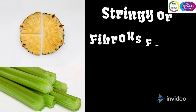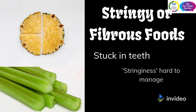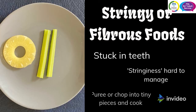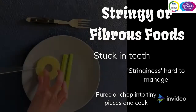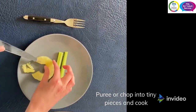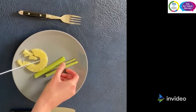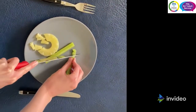Stringy or fibrous foods include foods such as raw celery and raw pineapple. These can be tricky as they can get stuck in your teeth and the stringiness can be difficult to manage. You could try to modify them, for example by pureeing them and adding them to food or cutting them into tiny pieces, cooking them and adding them to a meat or vegetable dish.